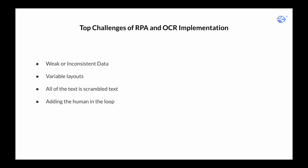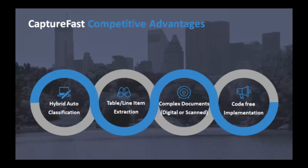Okay, got it. And this is a slide on CaptureFast, your competitive advantages. Yes, definitely. The information I gave until now were general problems, general challenges, general benefits of an RPA tool or an OCR tool. These are the competitive advantages of CaptureFast.